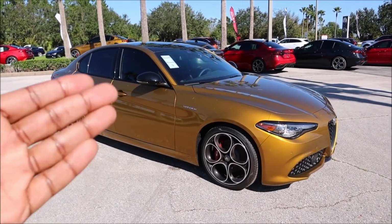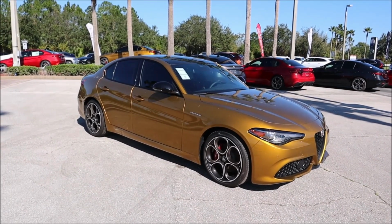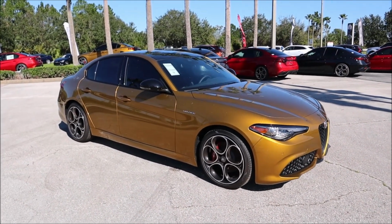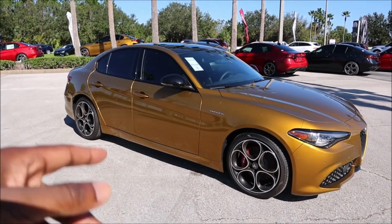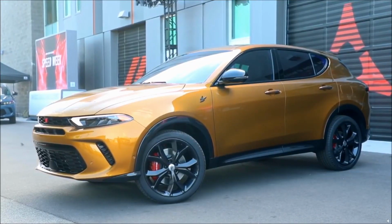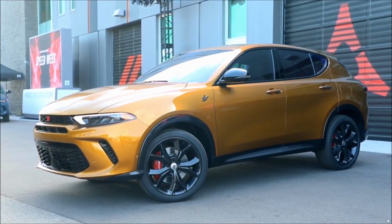Let me know if you guys know any more information than I do, but what do you guys feel about this? You guys feel a little hurt by this, a little salty? I know I'm feeling a little salty about possibly losing this color after finally getting it on regular models when it was exclusive to the Quadrifoglio models. So guys, with that said, did Alfa Romeo sell its soul and get rid of this Ocra GT paint just to give it to the Dodge Hornet?